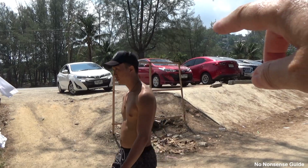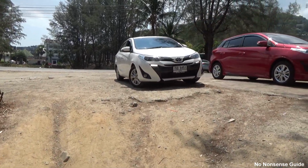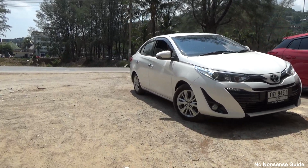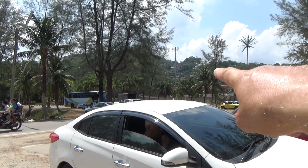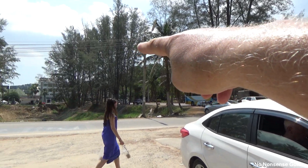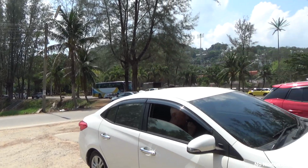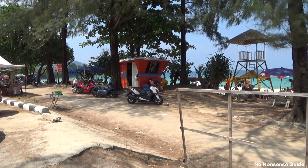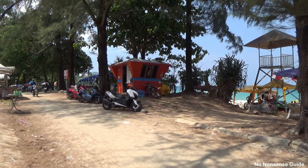So there's a road just here. I'll just nip up here and show you. It's a good sized car park here. So we've got a road coming down here, just over here, which is the main entrance, just here. The main entrance in Surin Beach, and you've got plenty of parking there. So you may enter in there, but I just decided to come in the different route today for a change.